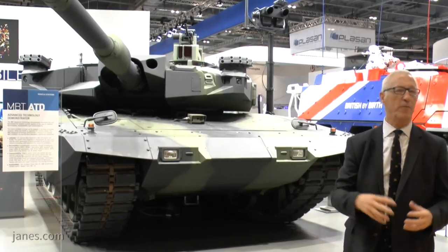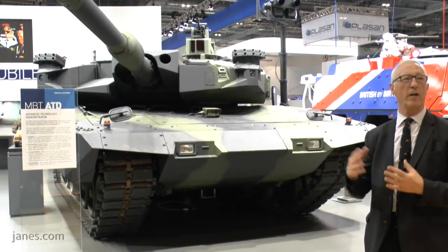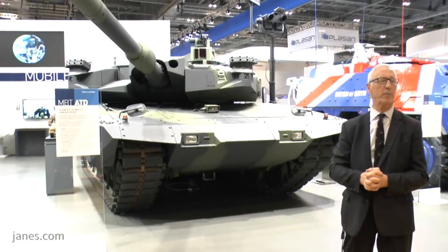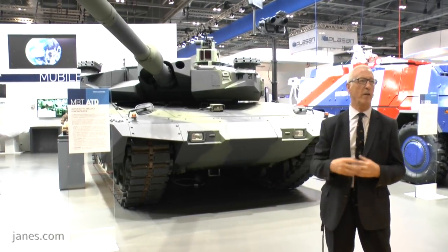The German Leopard 2 tank was developed over 40 years ago, but since then it has been upgraded. The Leopard 2 was manufactured by the now Krauss-Maffei Wegmann in Munich, but 45% of that production was also carried out by MAK, now Rheinmetall, in Kiel. Rheinmetall have extensive experience in tank technology, particularly in the areas of firepower and protection.